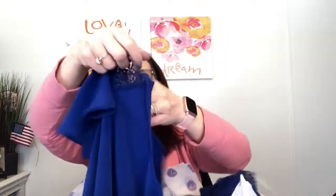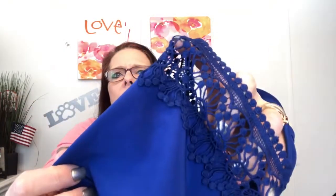And I don't know the size. Maybe it'll tell me in the paperwork, but I do love that pretty detail. This is very pretty. Very nice rounded hem. Very nice.